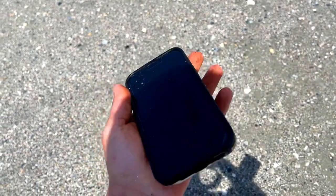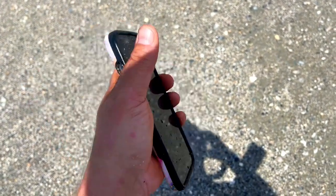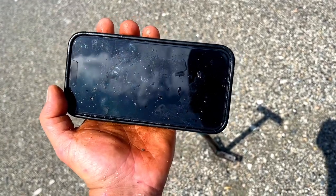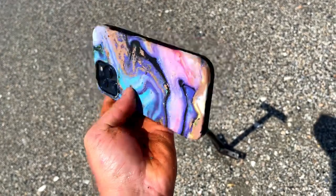I met a couple detectors the other day, and they found some rings and stuff, as you've seen earlier. They actually told me that there was a cell phone that somebody had lost up this way. So maybe this is it. I'll message them and see what they say.